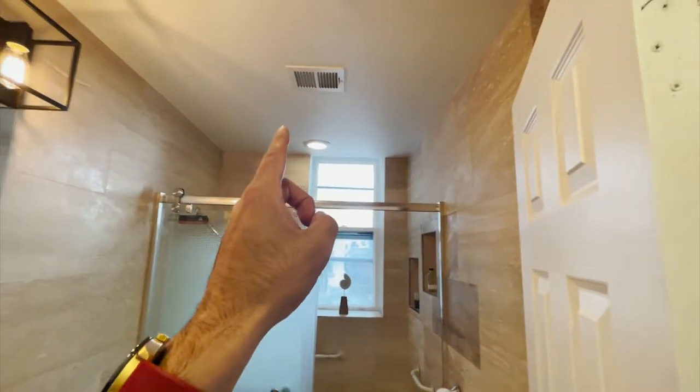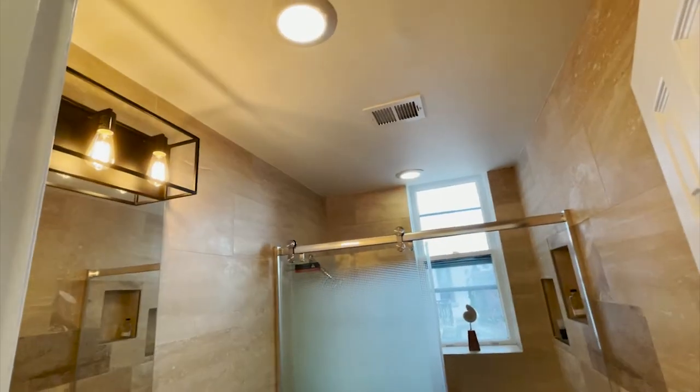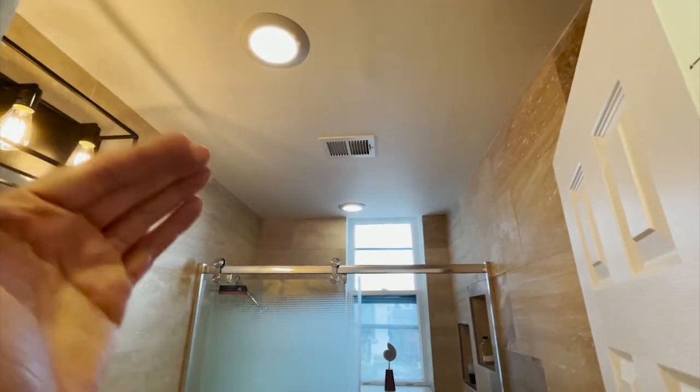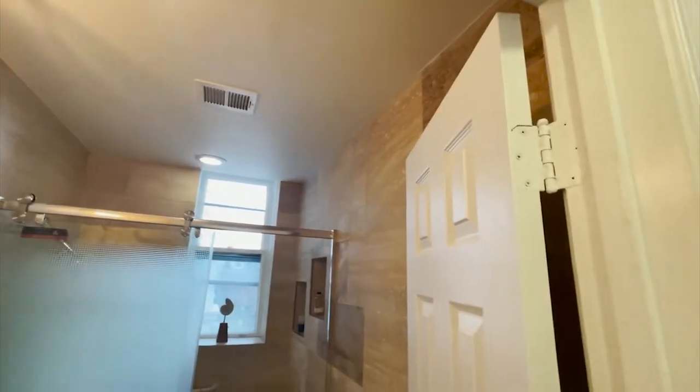And then, oh yeah, this wall was a wreck. So we put in the new recessed lighting, painted the wall, cleaned all of that up, and replaced the vent covers. All of the vent covers in the house have been replaced. They were quite old, so we tore all those out and just put new ones in.